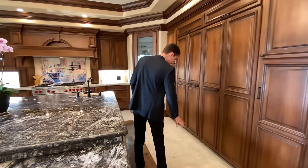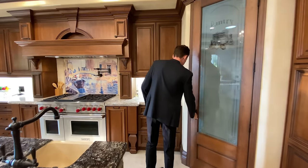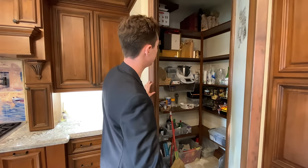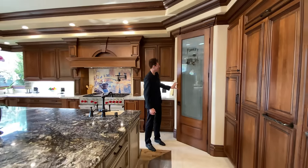I also did love the extension of that stone and that woodwork that is complimentary shown inside of this kitchen space. We're going to take a look. Tons of storage in that pantry. Extends all the way up to your ceiling. I don't even think I could reach up there, guys. I'm 6'3". I don't think I could reach that.